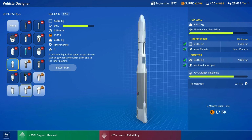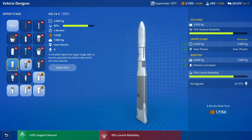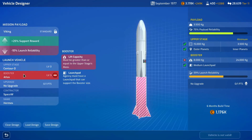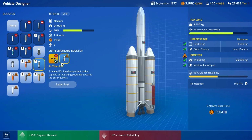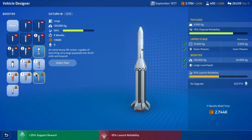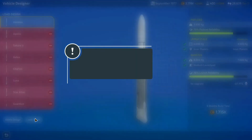If we use Centaur D, but then Atlas can't push that, we would need a boosted Titan, or to use Saturn. Hold on. Let's just use the Hermes. I mean, why not?